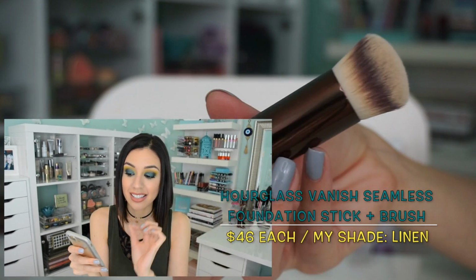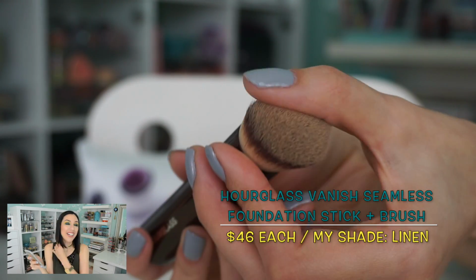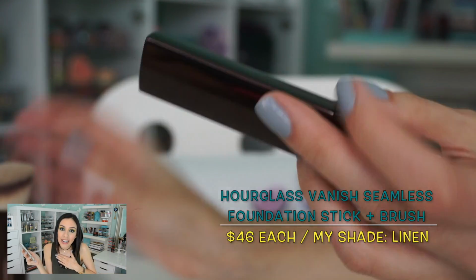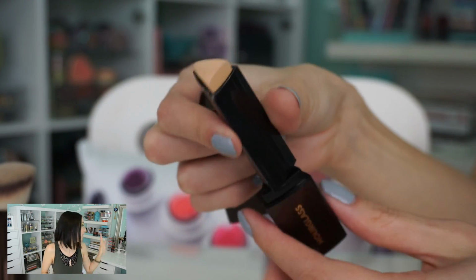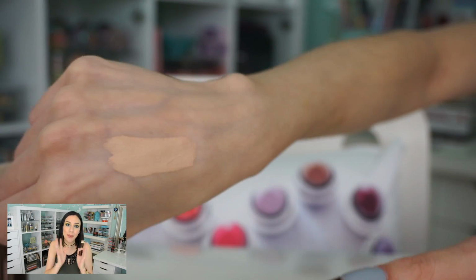Another product that I almost feel guilty recommending you guys try is the Hourglass Vanish Seamless Finish Foundation Stick and Brush. I know, I'm usually one that says you don't need the bells and whistles, but you guys, as a fully declared, I will only use a beauty blender for the rest of my life fan, this brush is amazing. Like, it's incredible with this foundation.